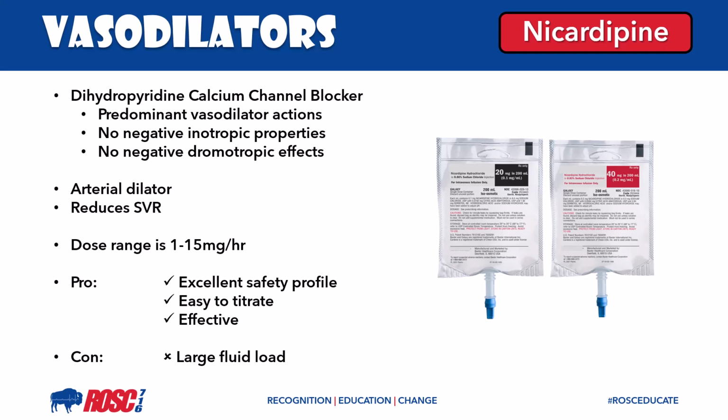The dose ranges between 1 to 15 milligrams per hour, and some providers might go as high as 20 milligrams per hour in select patients. When we look at the pros and cons, as far as the pros, it has an excellent safety profile, it's easy to titrate, it takes less RN workload, and lastly, it's effective. Now the cons, the big con to me is the large fluid load.